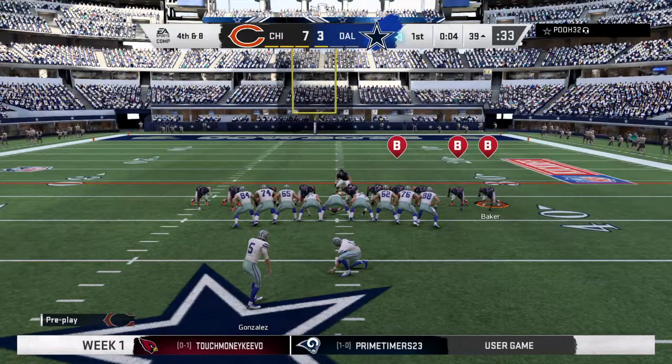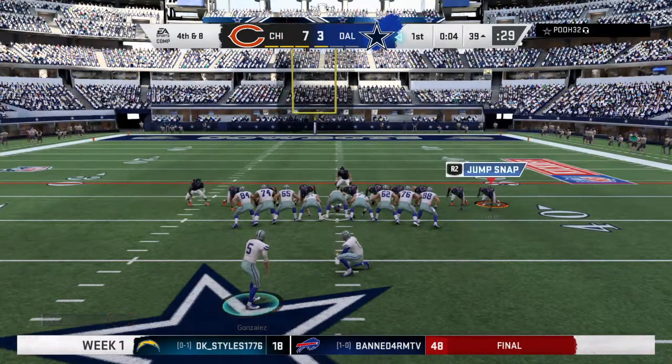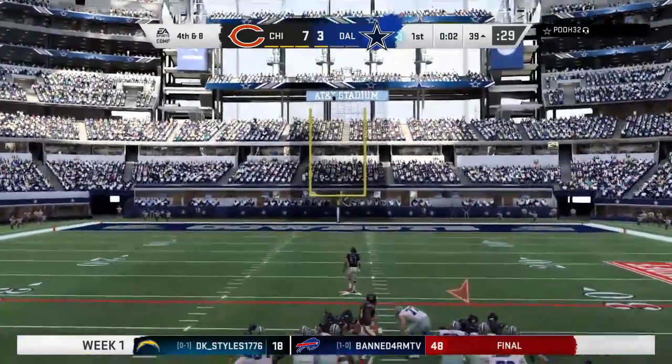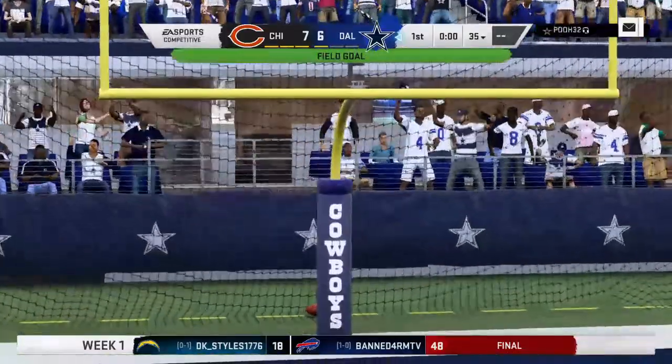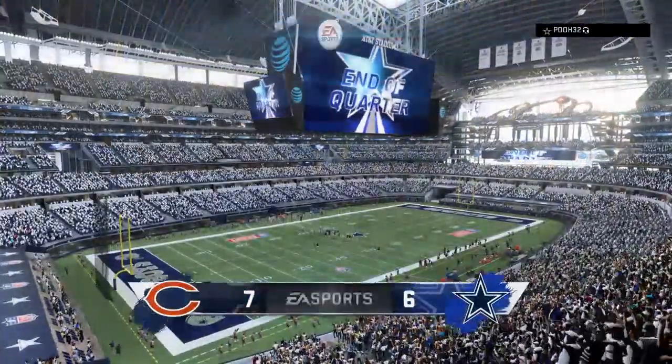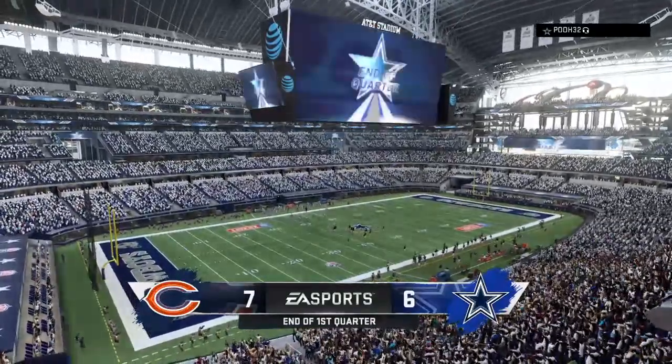A 56-yard attempt. And his kick is good. He got every bit of that one as it's good from 56 yards out. After one, a 1-point game, 7-6.